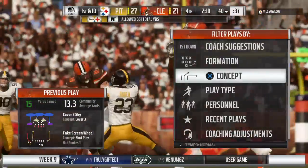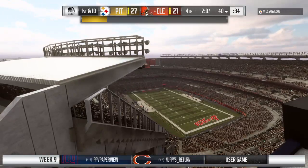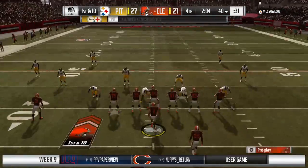Yeah, now can they get that bad taste out of their mouth here? 15 yards is the pickup there, and the drive starting very nicely. First down, so quickly all the way up at the 40-yard line.